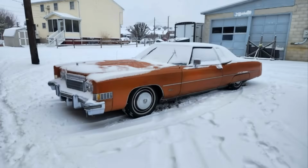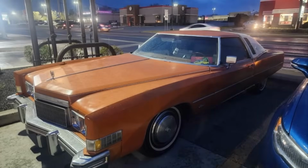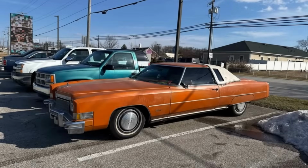Many of the Eldorado's power features are still functional, including the power seats, cruise control, original radio, power windows, gas gauge, interior lights, and speedometer. The only inoperable systems are the power locks and power antenna. These details suggest that the car still retains much of its original luxury equipment, which can be restored with time and care.